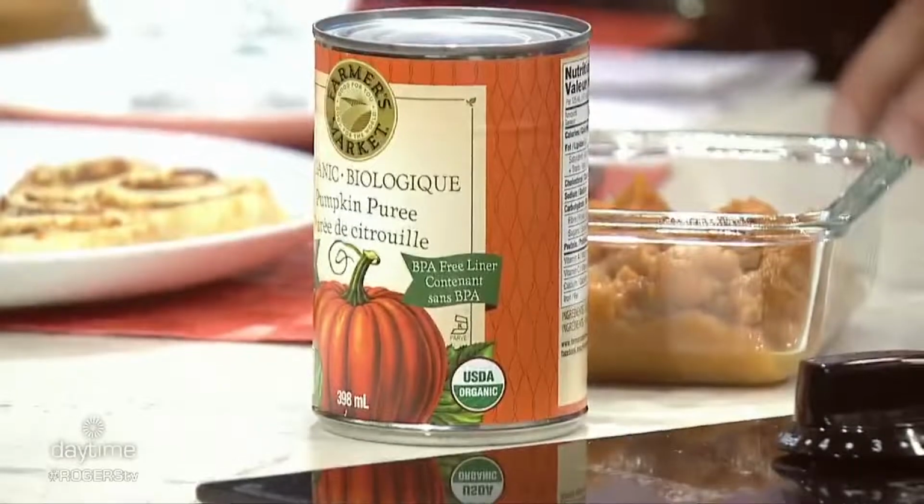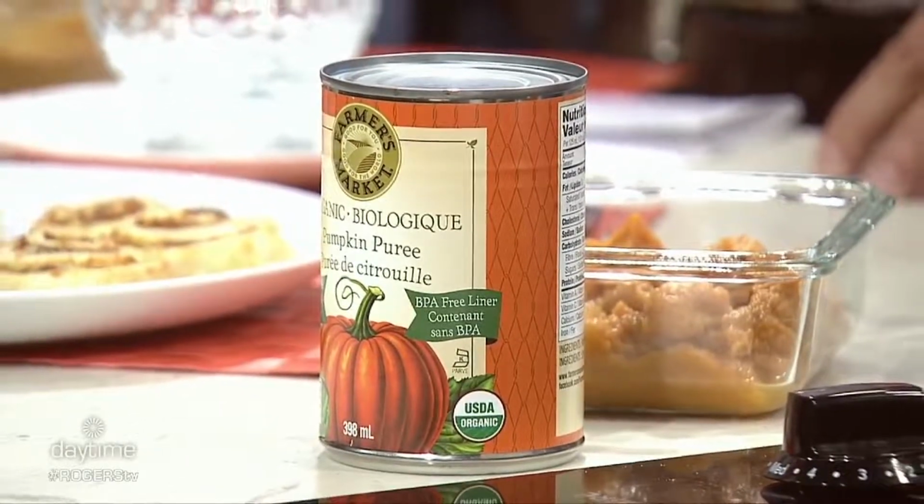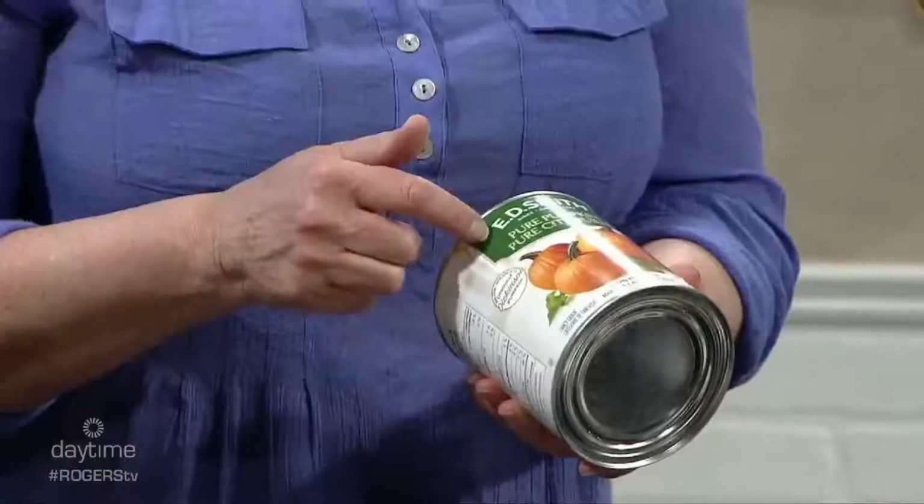So this is a curried pumpkin soup, and I actually didn't use a pumpkin. I used canned pumpkin for this, which is just as good, really like it. You have to watch the labels. This one is organic, which is nice if that's important to people. You don't want pumpkin pie filling for anything. Never buy it. It's full of sugar. It's often, the seasoning seems a bit off to me, to my taste buds anyway. If you're on alternative sugars, like you want to use agave or stevia or maple syrup or whatever, so always stick with just the pure pumpkin.